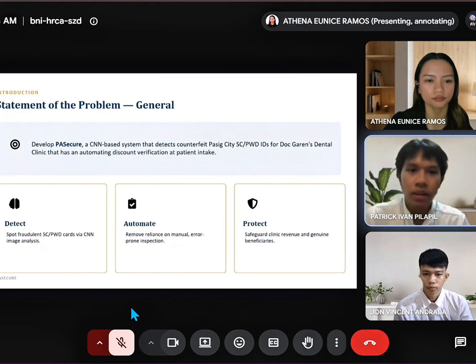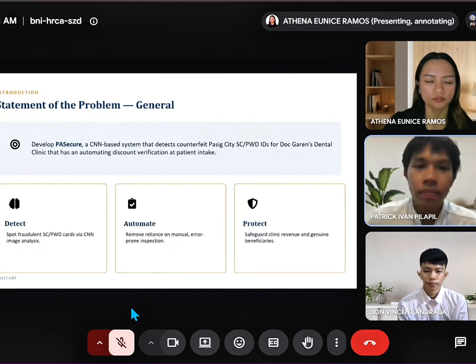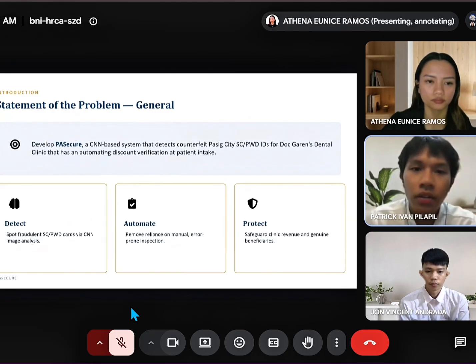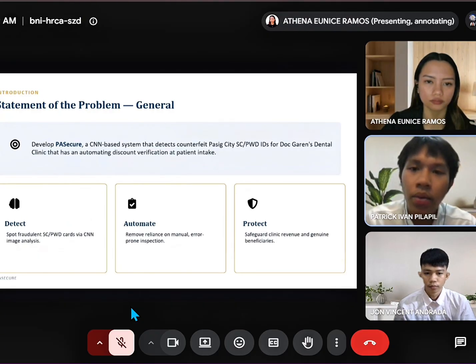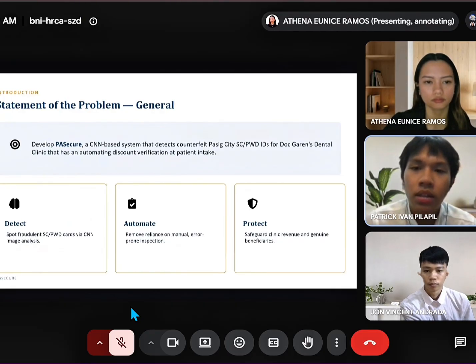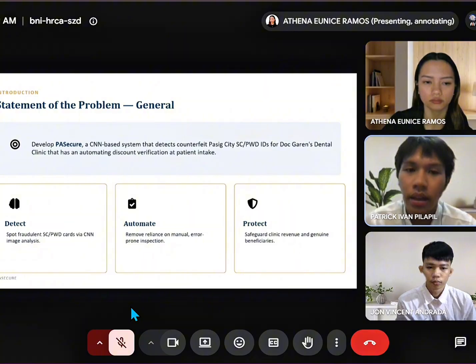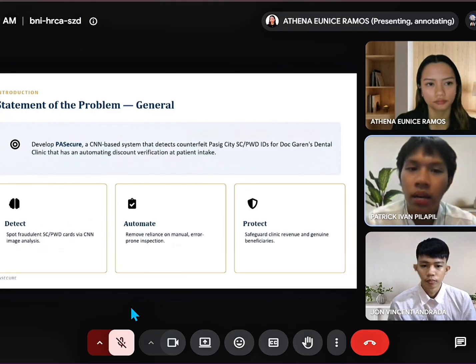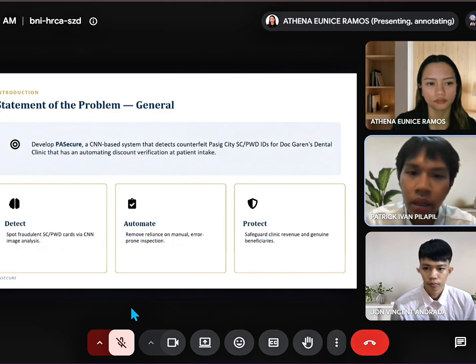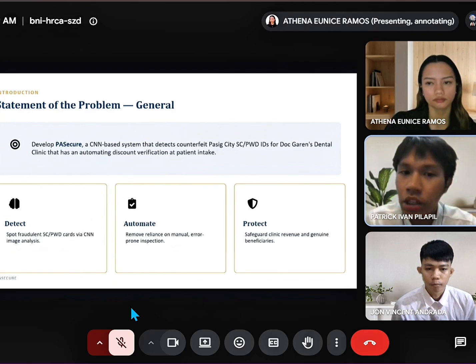Thank you, Miss Athena. Now, I'll discuss the statement of the problem. At the clinic, patients often present Pasig City senior citizen or PWD IDs to claim discounts. Right now, staff must check those cards by eye, which is inconsistent and easy to get wrong when a fake ID looks almost real. So our general problem is how can we reliably detect counterfeit Pasig senior citizen and PWD IDs at patient intake? PASecure answers that with three goals: detect, automate, and protect. In short, we want faster, fairer, and more accurate discount verification.